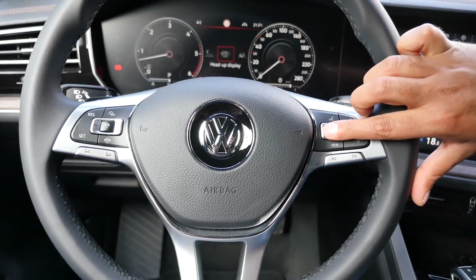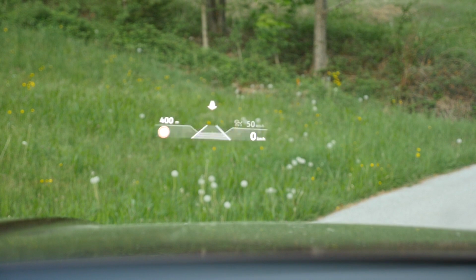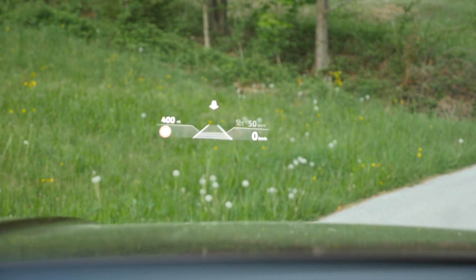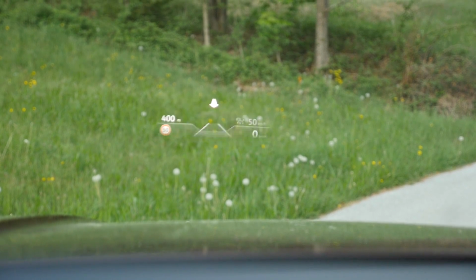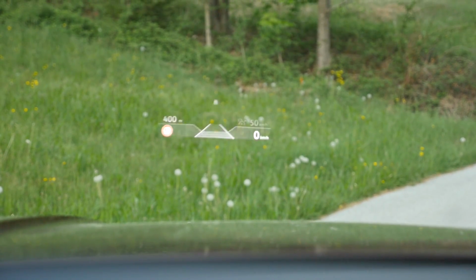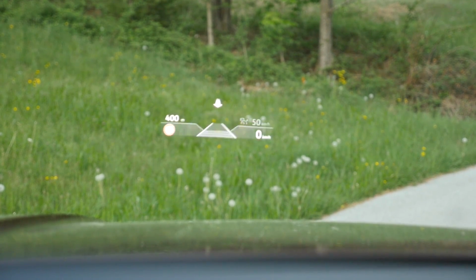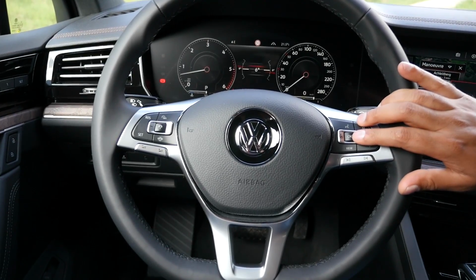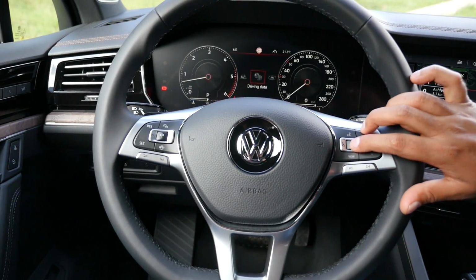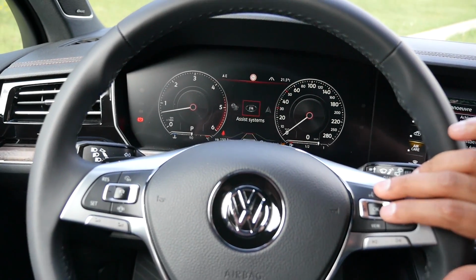Heads-up display, which you can see over here, which gives you some useful information, such as your speed, your navigation instructions, and even the speed limit as recognized by the traffic sign. Apart from that, there is also an off-road mode, which gives you some information such as your departure angles, driving data. As we saw, we had some pretty good mileage today.